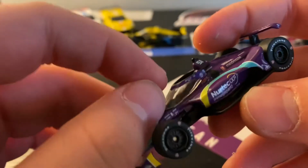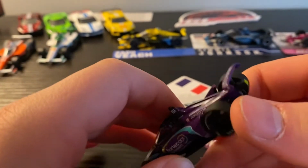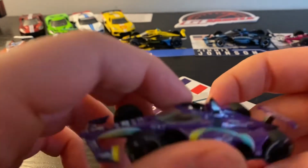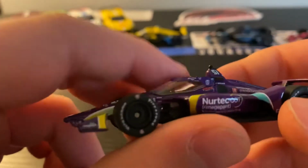Can't tell what those last two are. They're probably the same as down here. On the back is also yellow because Romain Grosjean was a rookie last year, coming over from Formula 1 after that crazy crash at Bahrain. I did upload a video. I will link to that below.